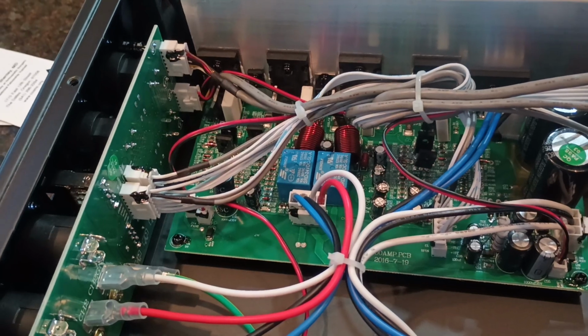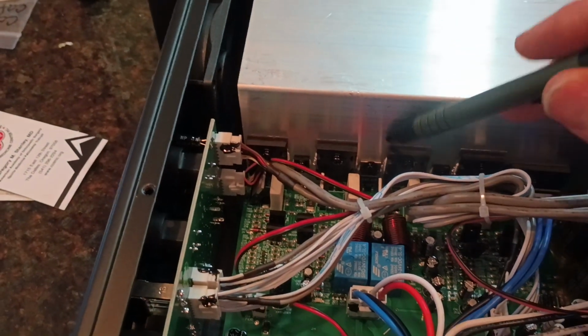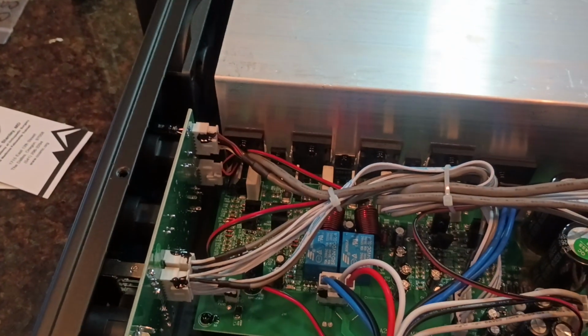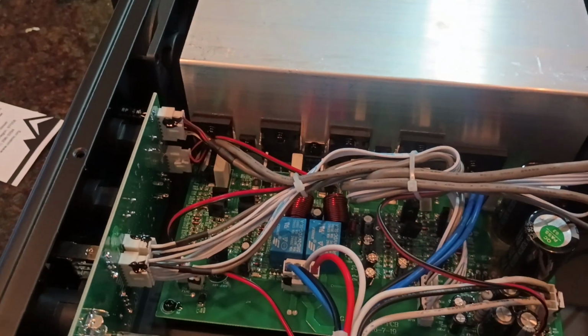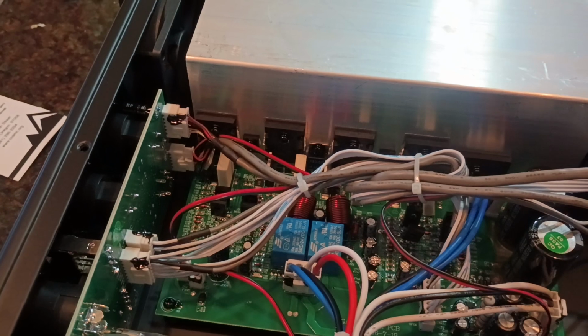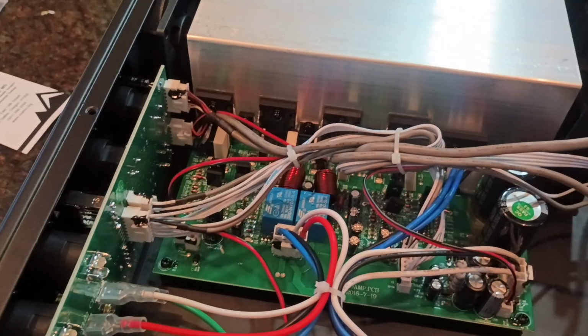It's a JBG 1510. And then we have an NPN and a PNP transistor per channel for output. And those are TTC 5200s and TTA 1943s. They're rated at 150 watts each, 15 amps each.